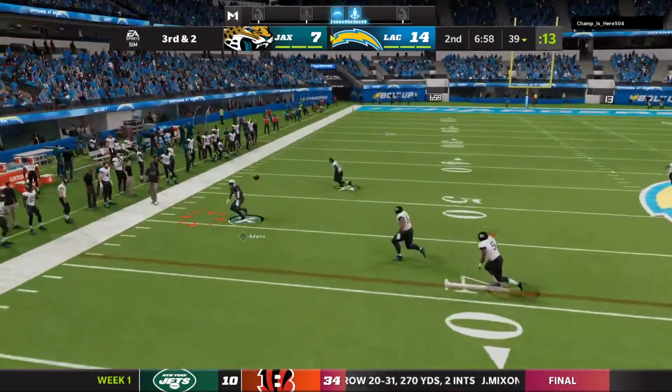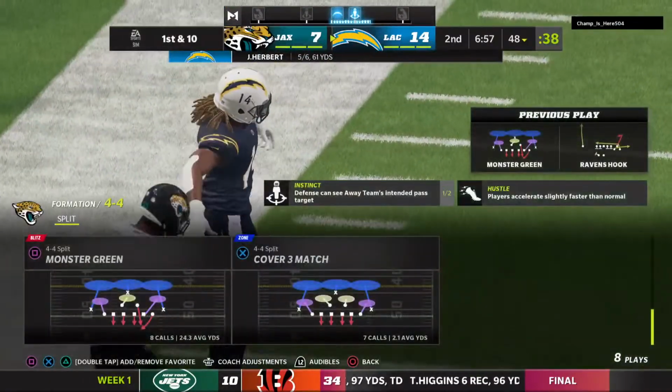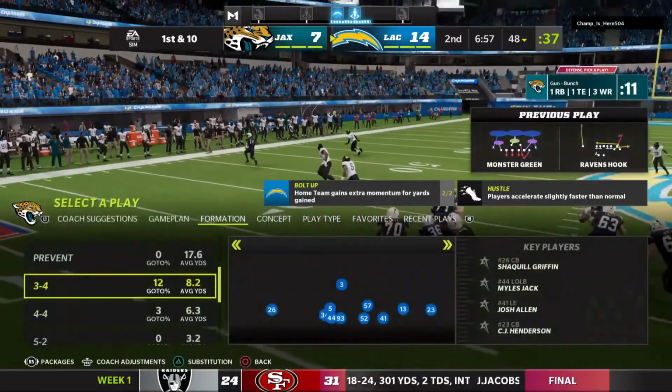Third and 2, Herbert. He gets this to Davante Adams, and he's able to get this one out closer to midfield across the 45. His first catch, good for 9 and a first down.